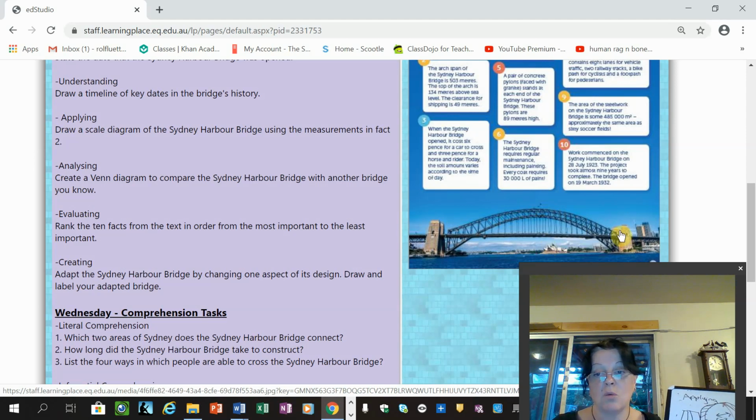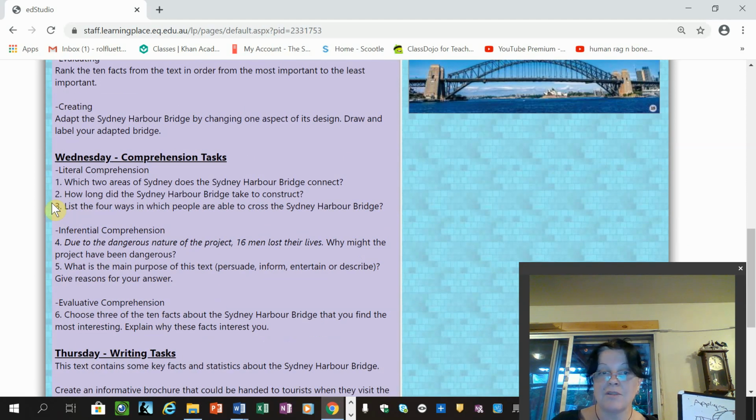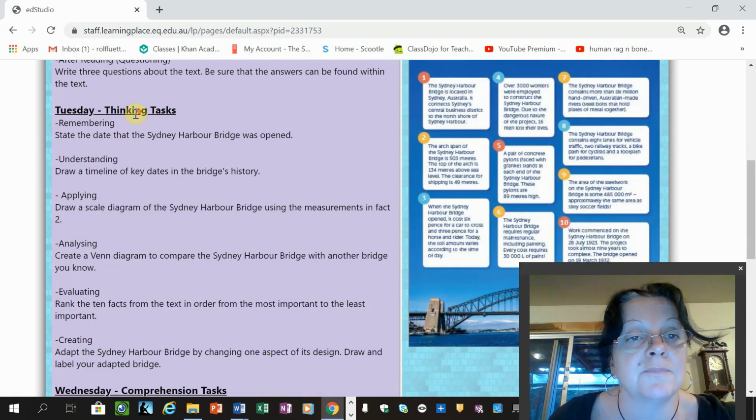Maybe you would make it wider and have more lanes. Maybe you would have a cyclist riding over the top so they don't go on the road at all. But head it up creating and draw me a picture and just label it of how you've designed it to make it better. That was really good. I enjoyed that, and tomorrow we'll jump onto our comprehension task.